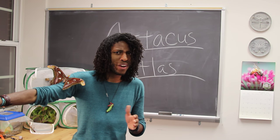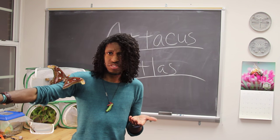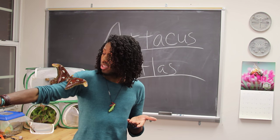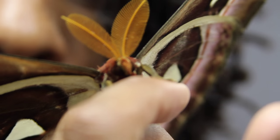I don't see it. It may surprise you to find out that, with all of that bodily real estate dedicated to their wings, these insects fly very, very little. It's actually because of something that they're missing on their faces. Let's take a closer look.